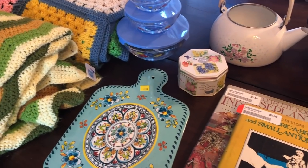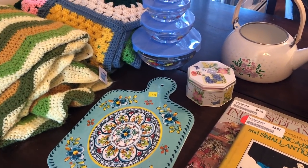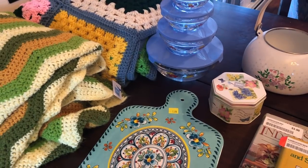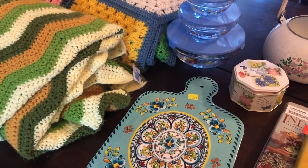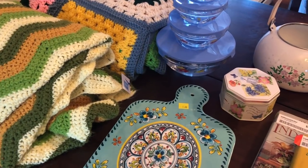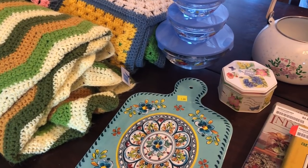Today I have a Goodwill haul for you. I actually went back to Goodwill today, guys, and I found a ton of stuff. I'm going to break this haul up into at least two, maybe three videos because I just have so much, and I do not have enough table space or time really to explain it, and it'd probably just be super long. So it will be at least a three-part series here. And the red tags were $1 and the yellow tags were half off.